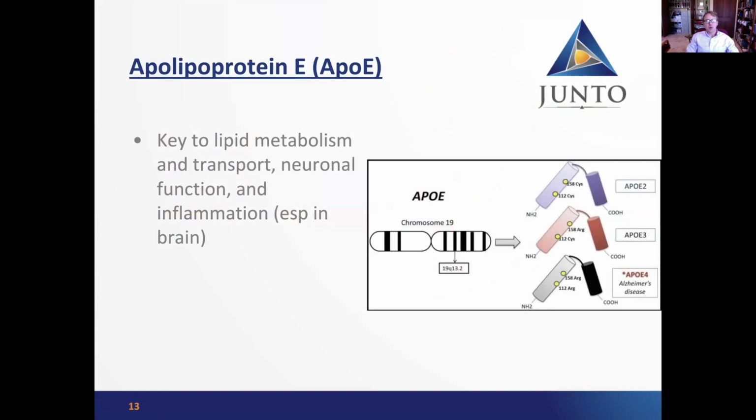Another really key important variation in SNPs that we usually test for is called apolipoprotein E. You might have heard about this in Alzheimer's research. It's probably where it gets the most press, but it's related to a lot of things, and we're going to get into that. It's on chromosome 19, and it's kind of a cholesterol taxi in your body and especially in your brain. Important for lipid metabolism, for your digestive process, specifically around fats, and inflammation in both your body and brain.